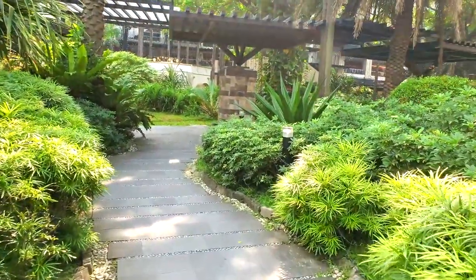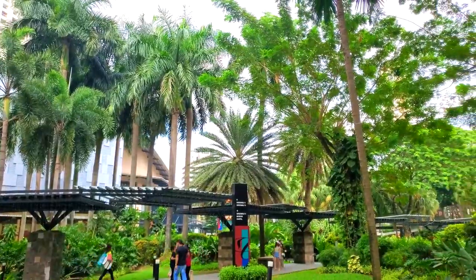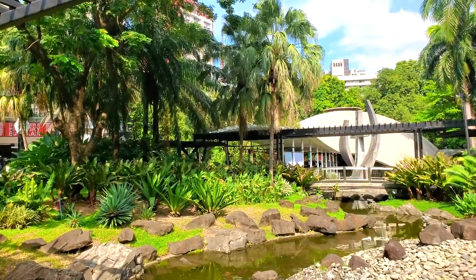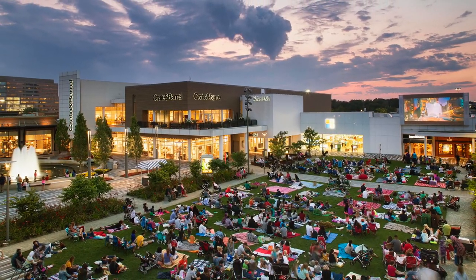Alright, so walking out from the Greenbelt 5 area towards Greenbelt 3, there's a ton of greenery here, which I really like. Like I said, Greenbelt is one of my favorite malls, actually my favorite mall in the Philippines, because they incorporated an indoor-outdoor style feel, almost like where I'm from. There's a mall called Oakbrook, very indoor-outdoor style feel at this mall.